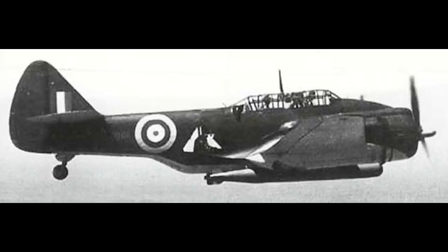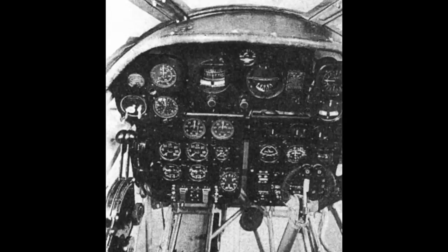These could be replaced by 2 external fuel tanks, boosting the aircraft's potential range even further, an important consideration for fighting in the Pacific. Flight trials demonstrated that the aircraft had comparable performance to contemporary aircraft, with the maximum speed of around 280 miles per hour, 450 kilometers per hour. But as testing proceeded, problems began to be identified.